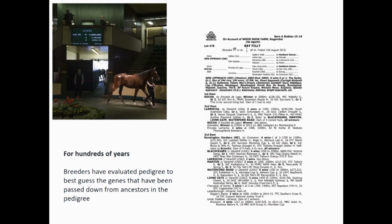For hundreds of years, breeders have relied on evaluating pedigrees to best estimate, or best guess, the genes that have been passed down from ancestors in that pedigree to the individual, to determine the likelihood of that individual being a champion. Alongside the pedigrees, that's also been coupled with evaluation of the conformation of the horse. But it's important to recognise that for as long as thoroughbreds have been bred, genetics has been recognised as being an important part of the decision-making process and understanding of the individual.